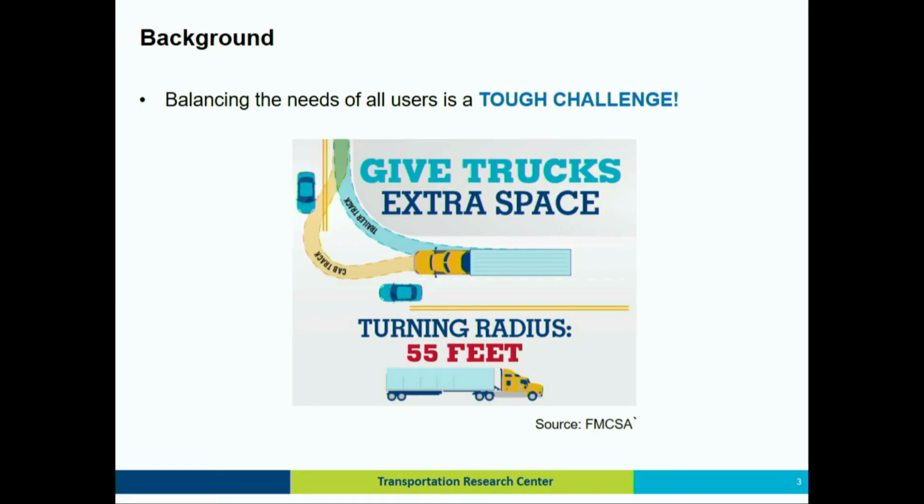So I just wanted to emphasize that this was a theme we've heard from highway agencies, is balancing the needs of trucks with other users is a really tough challenge, because in many cases, the needs work against each other.